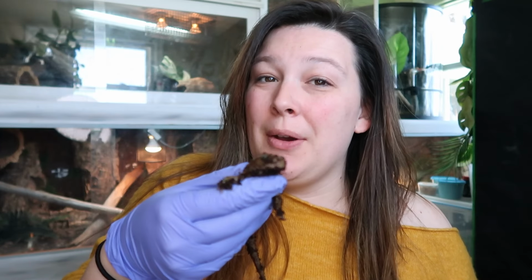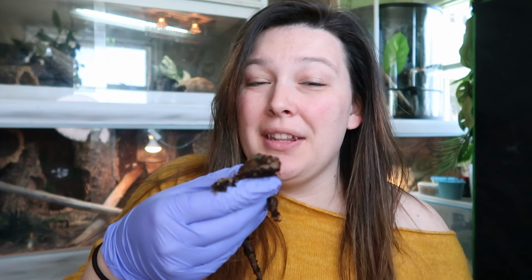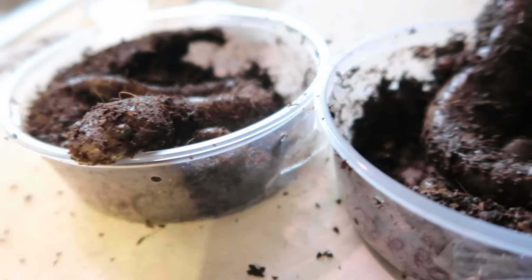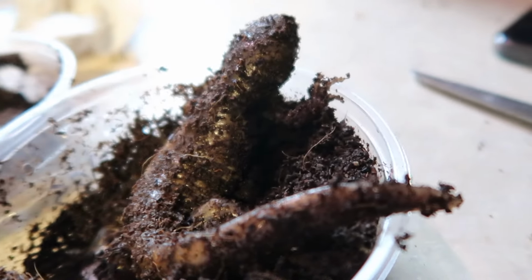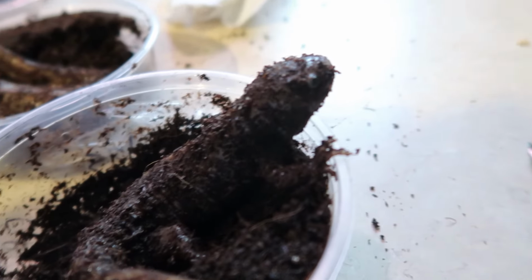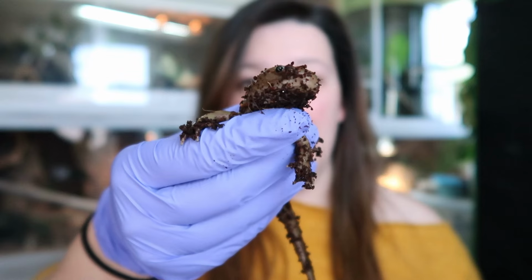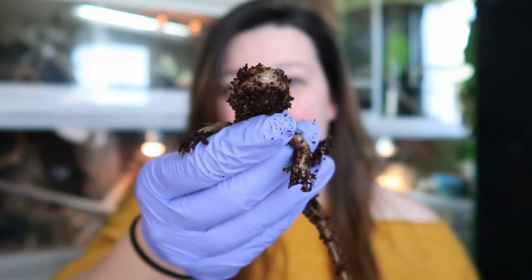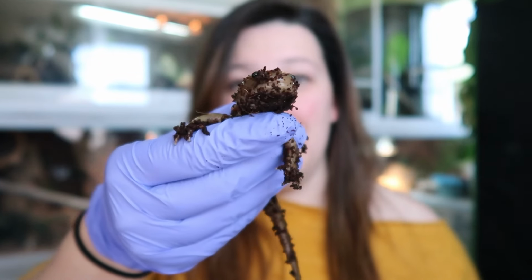Hi everybody, my name is Zoe. Most people know me as the Reptiles, and today we're going to meet my two morphed axolotls that you guys didn't know that I had. I've had my morphed axolotls for almost a year now. I have Bibble and Figgy. This one is Figgy, and Bibble is buried in their enclosure right now. So right now you're just going to get to meet Figgy.